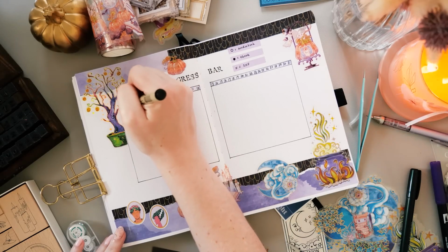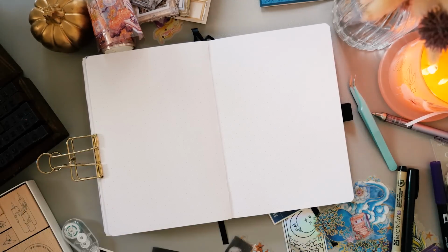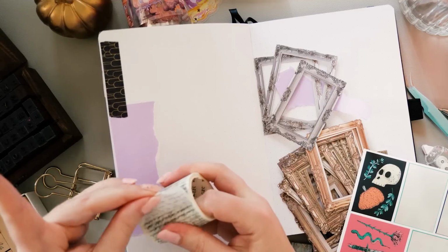Fellow reading journal users, if you have ever used a progress bar in your journal, please let me know what you think of it, or if you think there's any way that I could improve this one, because I'm very interested to see how this goes. I'd love to hear from you.